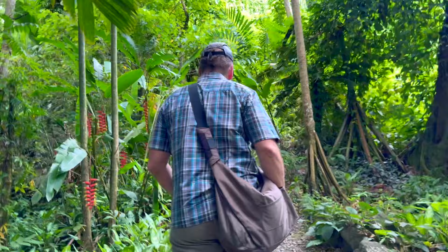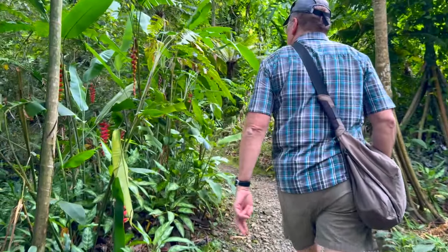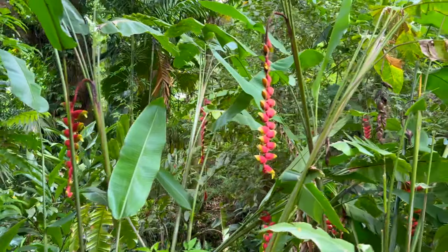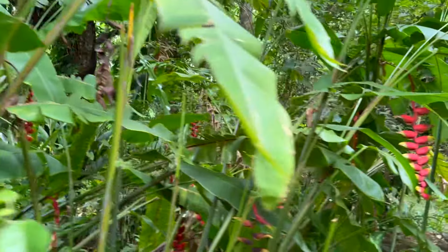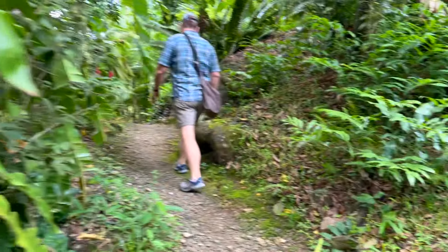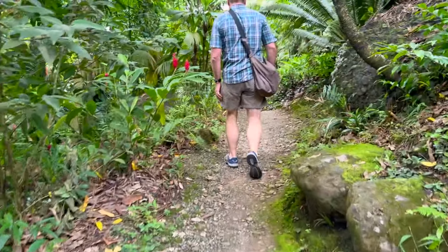These plants are really cool, like these ones on the left. California parrot is what that's called? Yeah. Okay, I didn't catch the name. California parrot. Wow, it does look like a parrot. These are pretty.